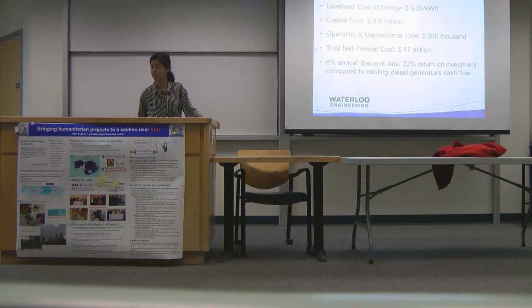For our financial assessment, the levelized cost of energy is around 24 cents per kilowatt hour. The capital cost, $4.6 million. The O&M cost, $990,000. And the total net present cost at $17 million. And assuming a 6% annual discount rate, there's a 22% return on investment when we compare the cash flow of our proposed system versus the existing diesel generators.